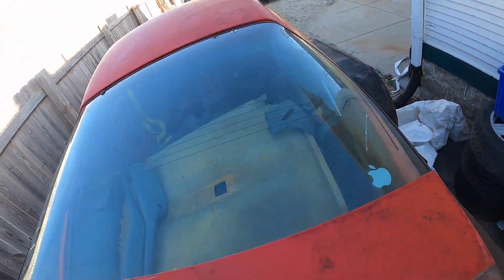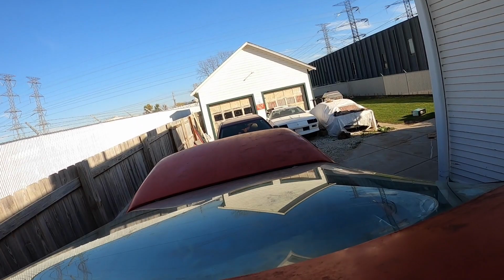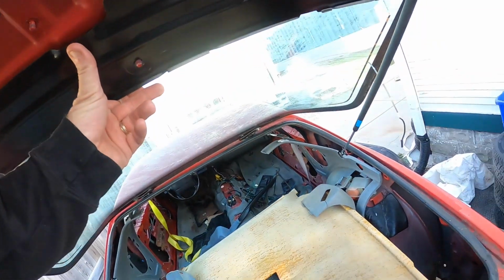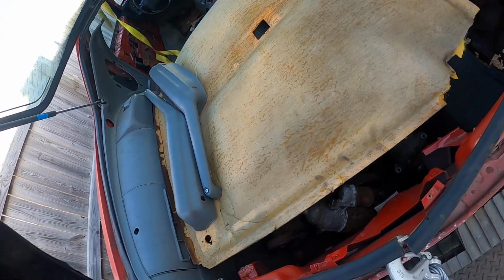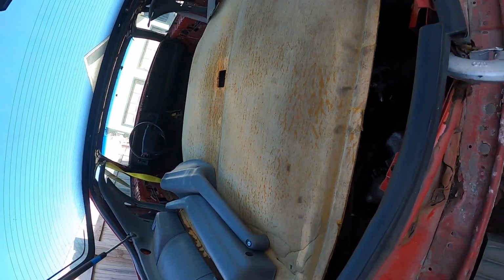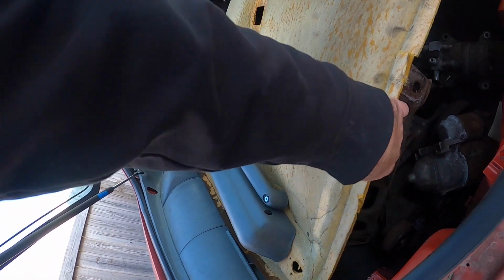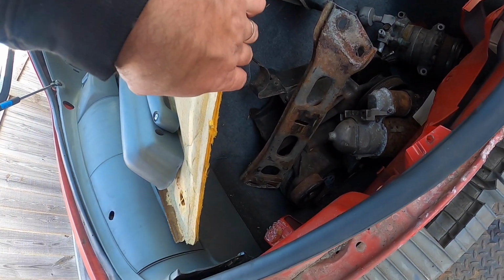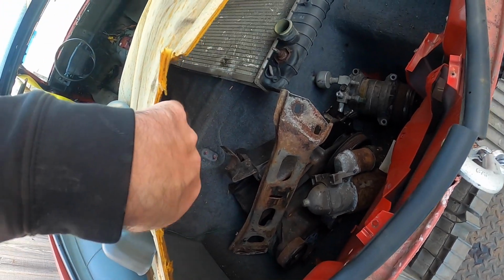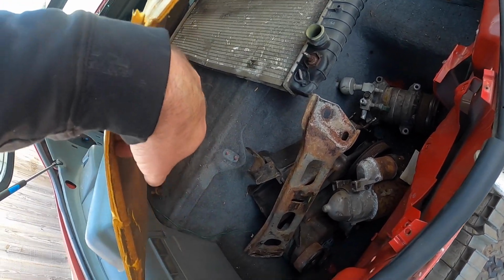He had lifted this up. It's funny, it's got an Apple sticker in the back window. He had lifted this up and it stayed up. And I don't know what happened. Now it's just, oh, that's probably because of this. But there's a starter, and I don't know why, but looks like he took all the accessory brackets right there. The radiator's there, that's nice.